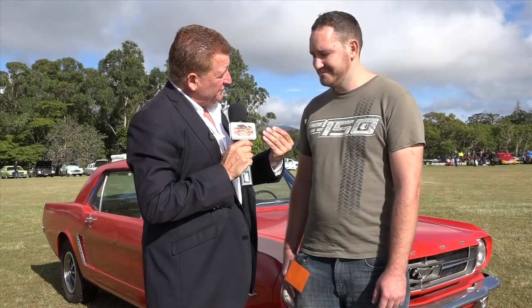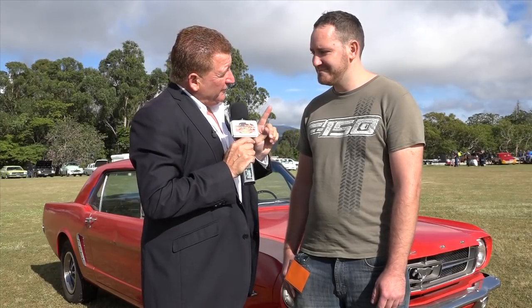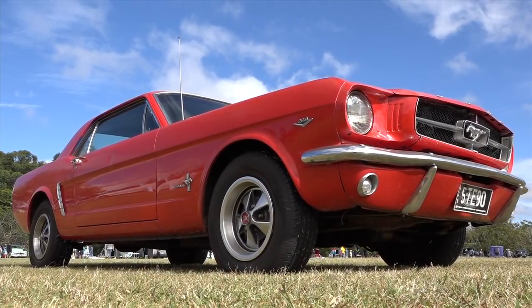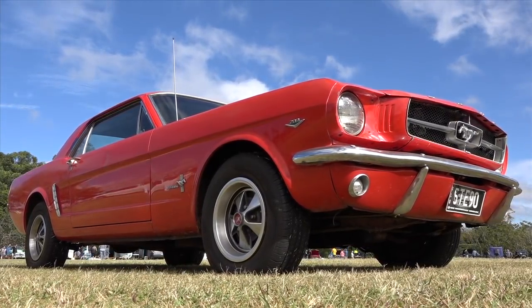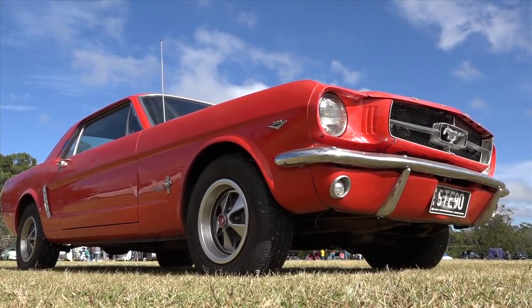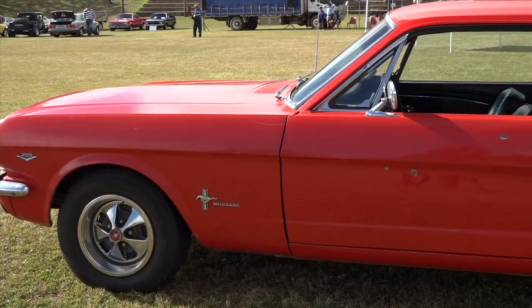Awesome stuff. Now, Steve, the reason I picked on you, when we do classic restos, it's not always about, as you know, a car that has been restored. I also have a lot of time for cars that have been preserved, have been left original, patinaed. Now, you've got a very special car here. We've got a stock standard 289 Mustang, just totally original in every way. This is actually a pretty rare car. What can you tell us about it?